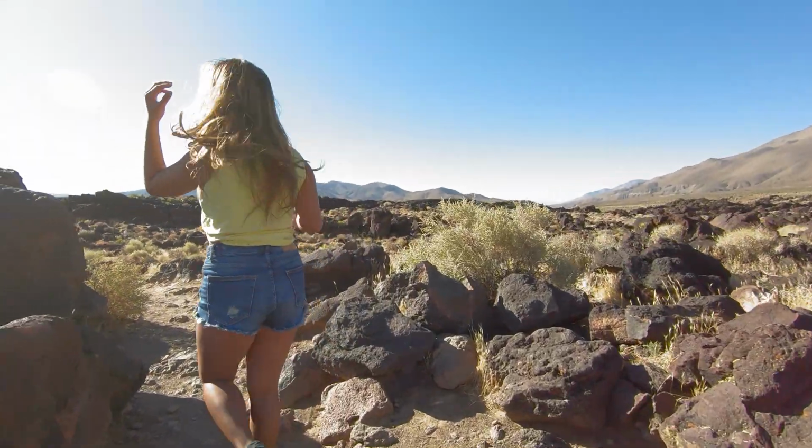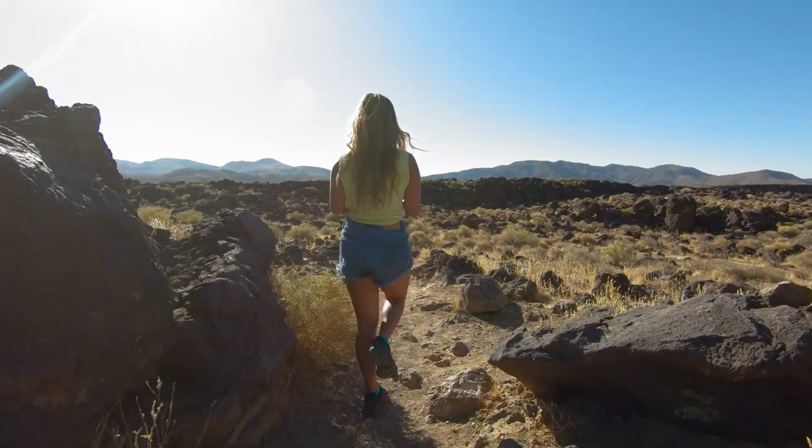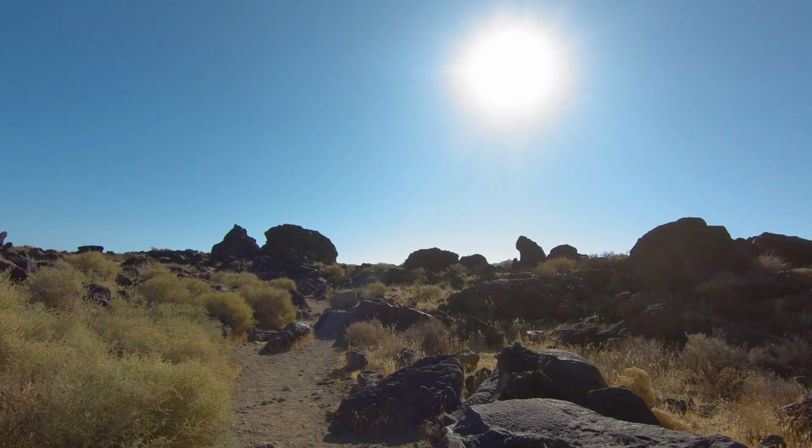The trail is short, but you need to watch your step. There's a lot of rocks that are buried in the ground that stick up just enough to trip you up. I think V and I both tripped about 2 or 3 times.